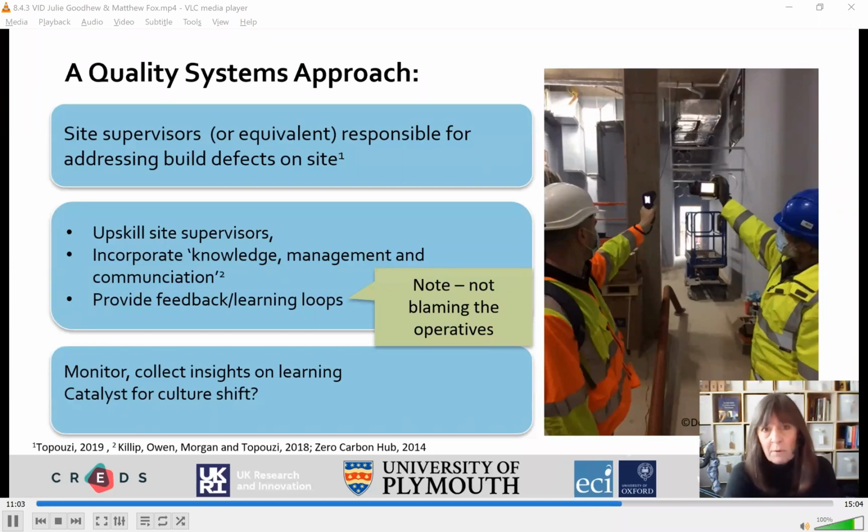And we're heavily influenced by other authors and researchers who've talked about encouraging a feedback or learning loop on site, where new knowledge is managed and communicated back into the quality system. So we're really interested in DVIS monitoring that and collecting any insights on learnings. And we're asking, would this be a little bit of a catalyst that impacts on the culture of quality?